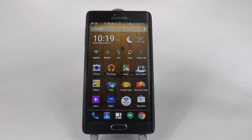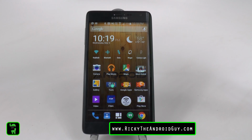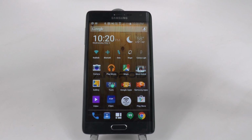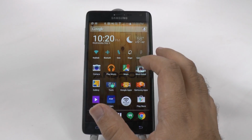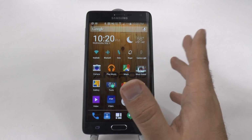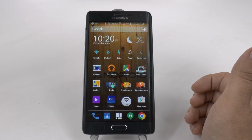Hey guys, today I'm doing a highly requested video that's been around for a while, and that is what is on the Android guy's phone. So this is what is on the Android guy phone, and my current daily driver is going to be the Note Edge. So this is what my home screen looks like.